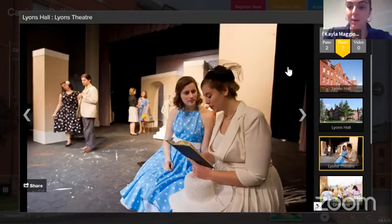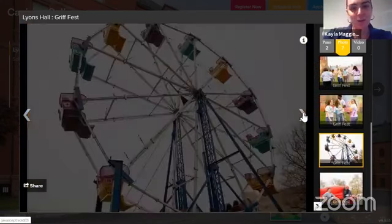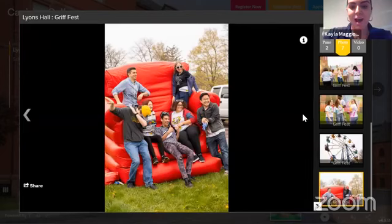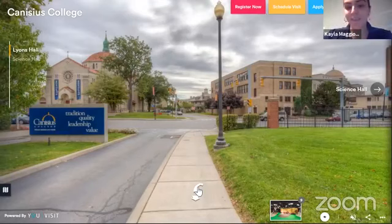This is a shot of the Mayday Theater on campus. And a fun photo on our back lawn. One of our favorite events is Griff Fest. It's an end of the year celebration on the last day of classes, kind of like one big carnival. As you can see, we have some different rides and things like that that we bring, games, free food, so many giveaways for the students, and they just really love that. So I kind of like those pics that takes place on the back of our lawn. I have a perfect view from my office too to see all the fun.